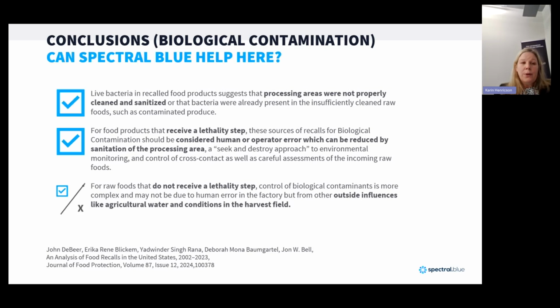But when we look at where we at Spectral Blue can help you, so of course, when it comes to the processing areas, there we can help you, like Tuukka already told us. And also if it comes to maybe a human or operator error, when you use automated and continuous disinfection, it also minimizes that risk. When it comes then to the primary production or to the raw materials, there we will see that in some cases, blue light can be of help also there. It is more complex, but there might be a benefit of using blue light even there.